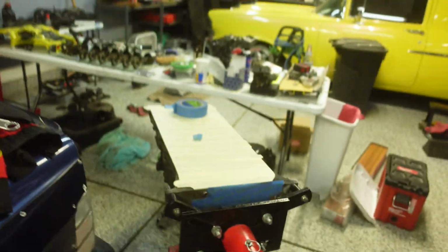I'm not gonna finish the other side, but anyways, we got the engine on the stand and I've been taping it up, but since I got distracted.